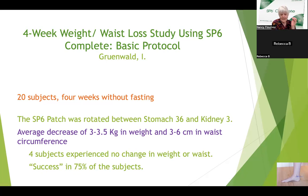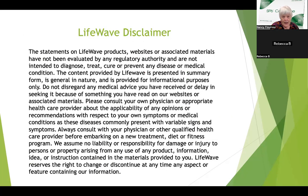Weight's complicated, so the average would include those that didn't have any weight loss at all. You can take the data for what it is. One could certainly do a lot more studies. And that's what they have.